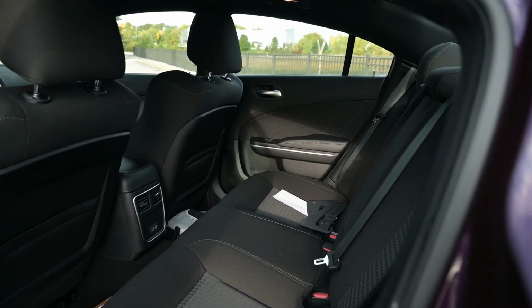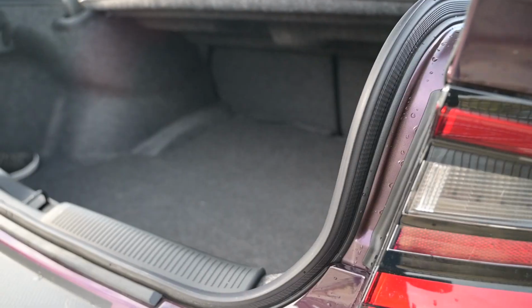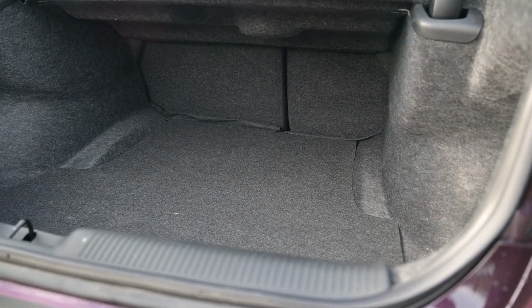Other than that, it seats five comfortably. The back seat has tons of leg room. There's a good bit of trunk space. We have recently gotten into golfing. I don't know why we choose to pay money to upset ourselves. Every time I go I get worse. But golf clubs fit back there, no problem.